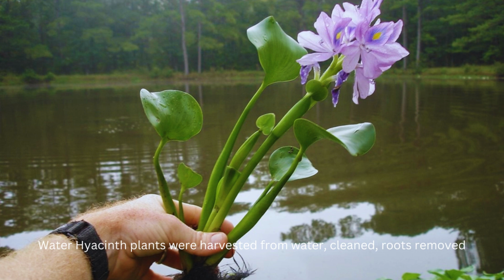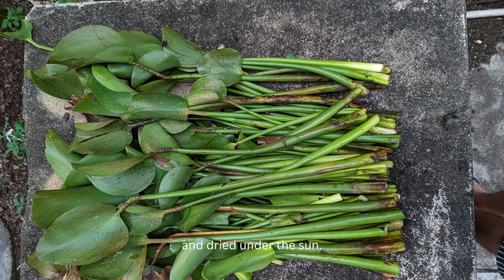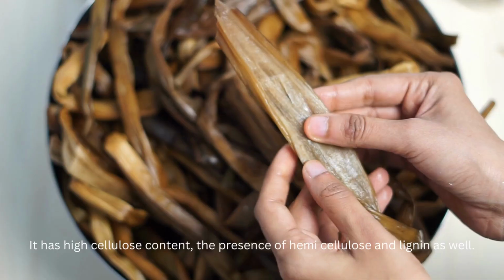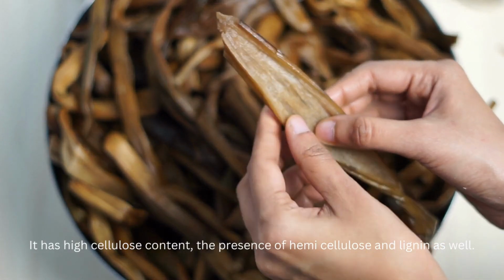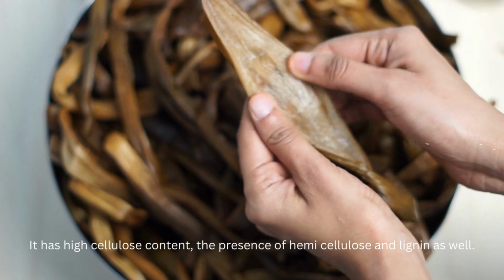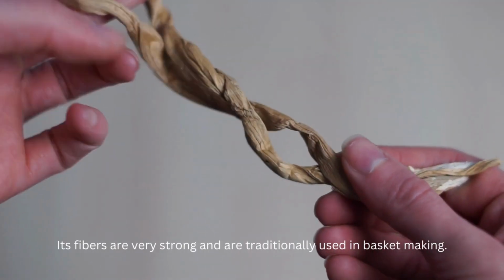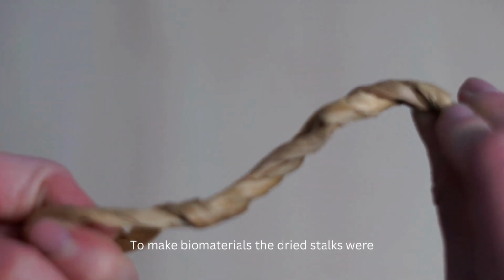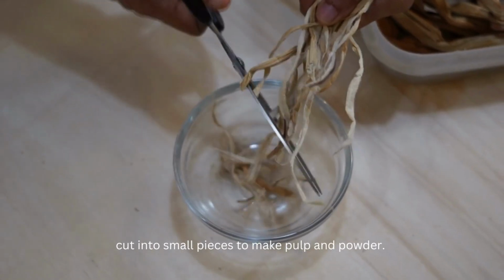Water hyacinth plants were harvested from water, cleaned, roots removed, and dried under the sun. Water hyacinth stalks are bulbous and spongy and are up to 20 inches long. It has high cellulose content, with the presence of hemicellulose and lignin as well. Its fibers are very strong and are traditionally used in basket making. To make biomaterials, the dried stalks were cut into small pieces to make pulp and powder.